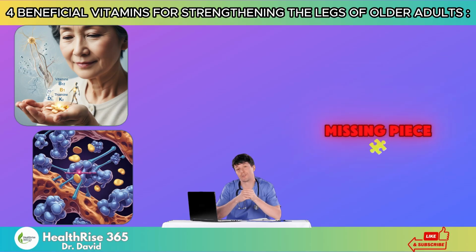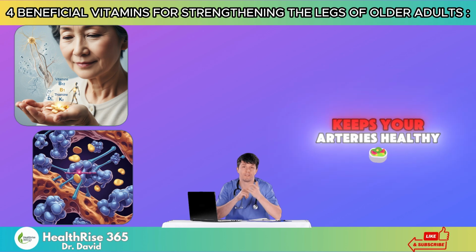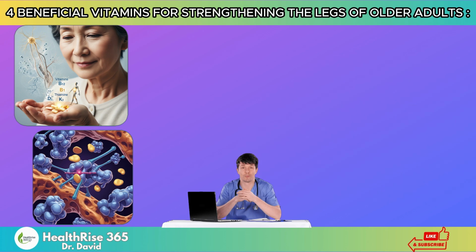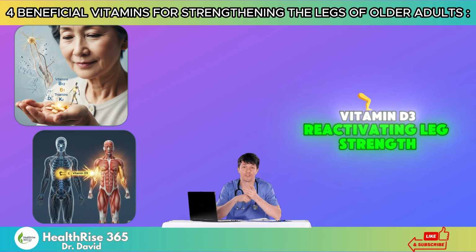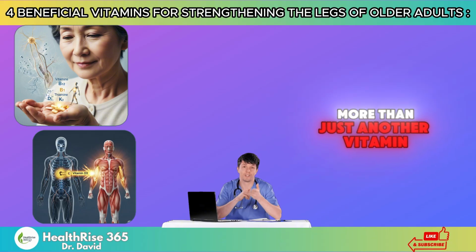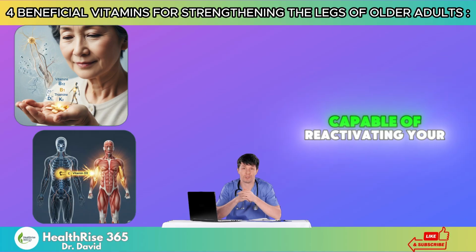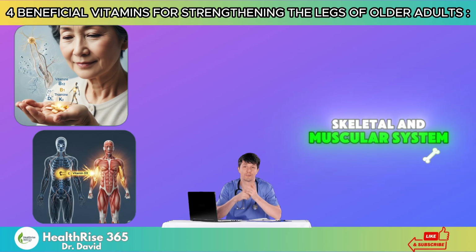It truly is the missing piece that ensures the calcium you absorb benefits your bones and keeps your arteries healthy, directly supporting robust leg function. Vitamin 4, the master switch: vitamin D3, reactivating leg strength. Vitamin D3 is far more than just another vitamin. It functions much like a master switch, capable of reactivating your entire neurological, skeletal, and muscular system.